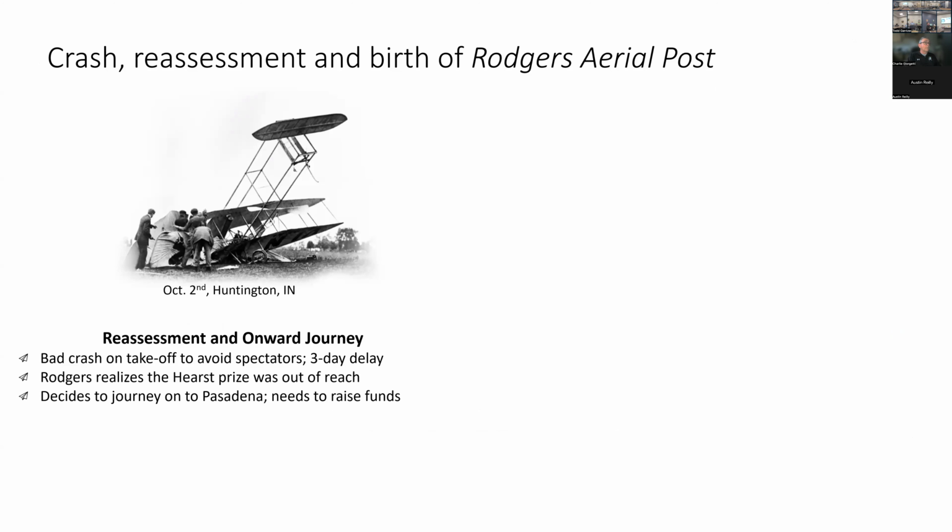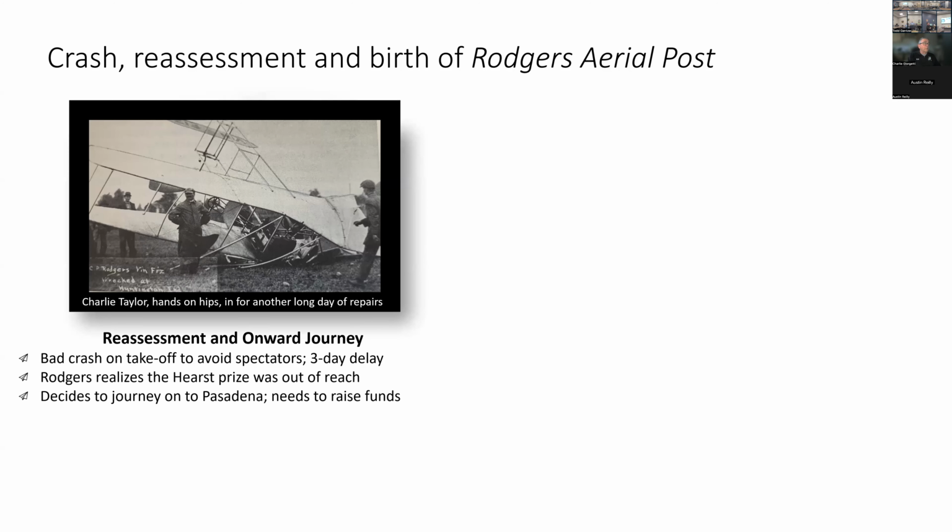And then when he goes to take off from Huntington, Indiana, finally, after getting there after some bad weather, he has another serious crash. And this time, the crash is caused not by hitting something, but by avoiding spectators. As I said, several thousand people came out to see him, and crowd control was almost non-existent. Many times, spectators got in his way, and in fact, spectators here caused this significant crash. He realizes he can't achieve the Hearst Prize, but he decides to go on to Pasadena anyway, and he needs to raise funds. And I really like this picture. You see Charlie Taylor, the chief mechanic, hands on hip, yet another long day of repairs.